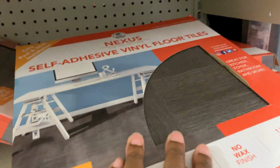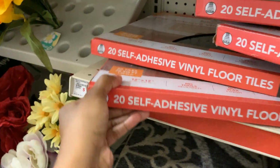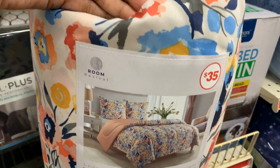These, I was checking to see, I need some peel and stick towels. I guess I have to order them on Amazon, but these are $12, but they only have the dark colors every time I go, and I want a light color for a room I'm doing.